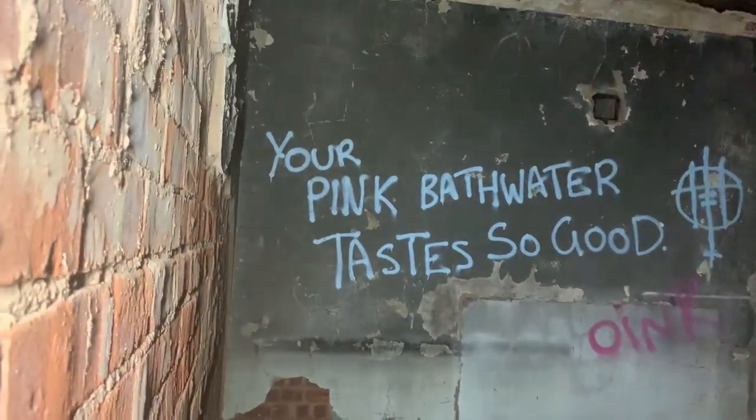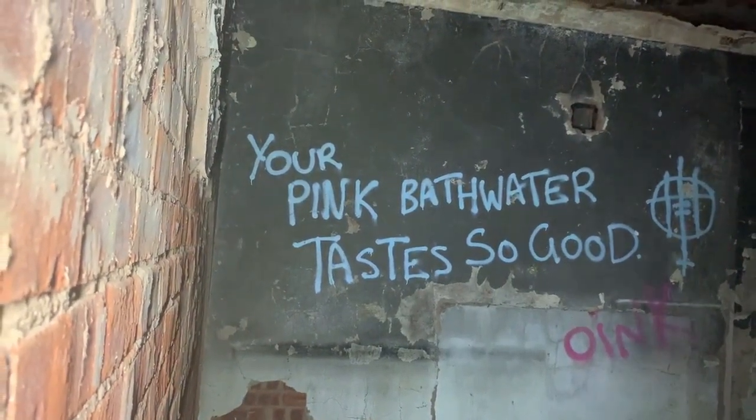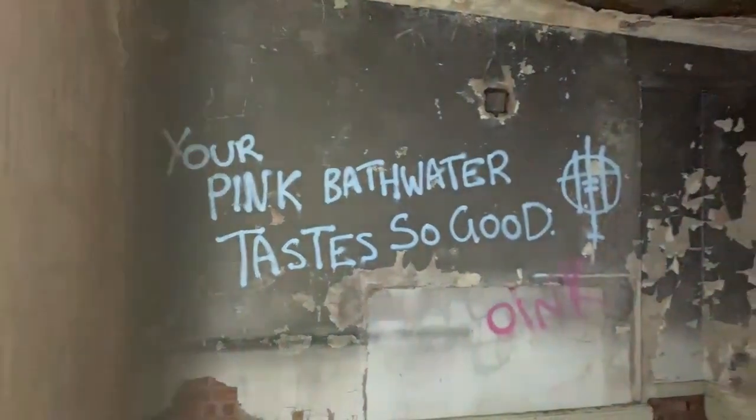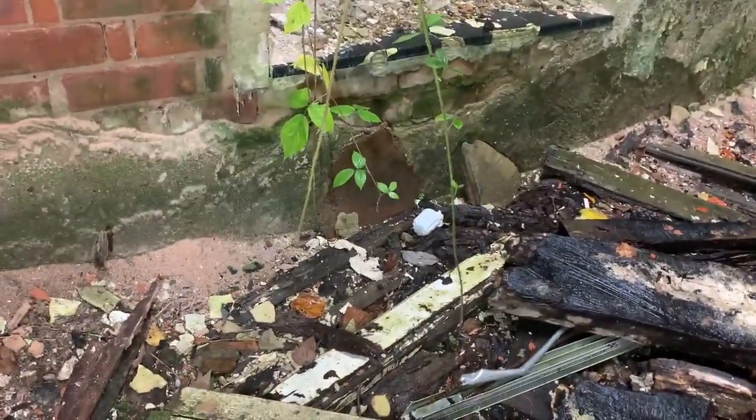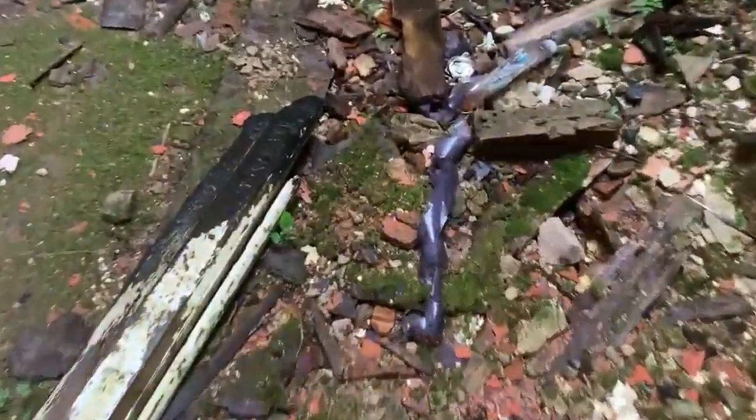Pink bath water. Random. And yet there's the lid of some cream on the floor there. I wonder what's on them. I don't know. Photo film there, look.